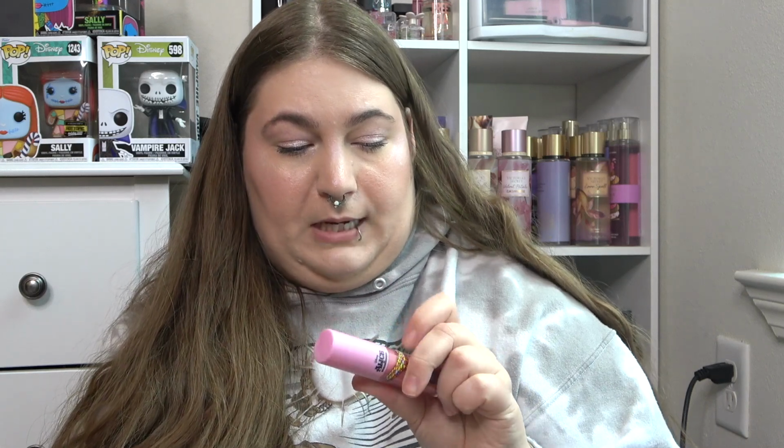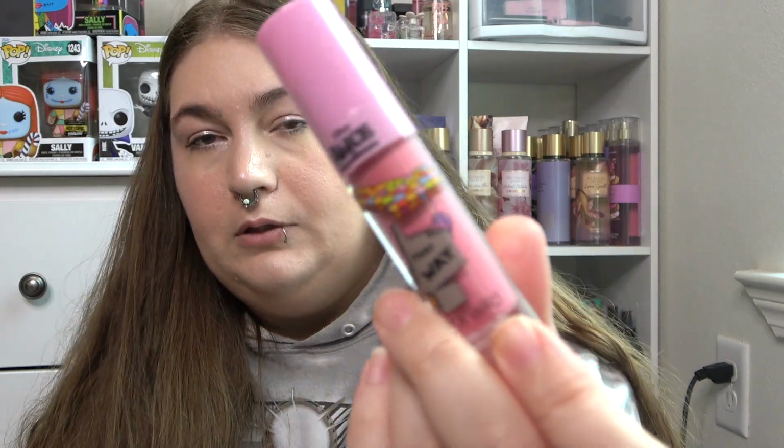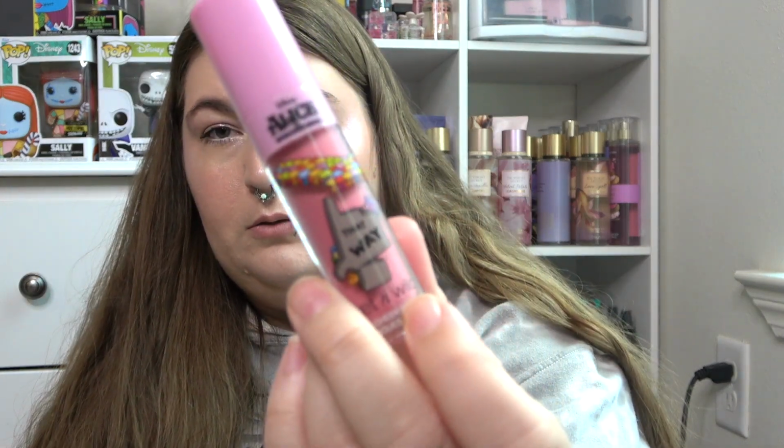And then I have a liquid blush, which is the Wet n Wild Lip and Cheek color from the Alice in Wonderland collection. Does that actually have a name? Oh yeah, it's called That Way. But that's what it looks like. And I have it in my blushes because I have more than enough lip products. I'm not going to use this on my lips. Just too much.